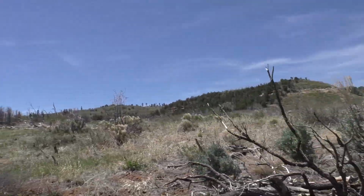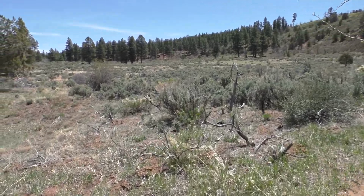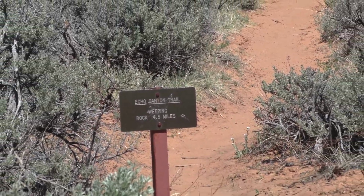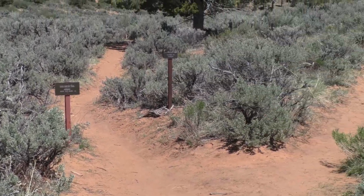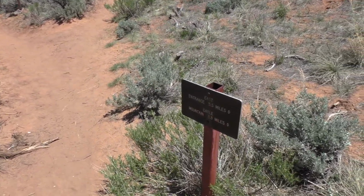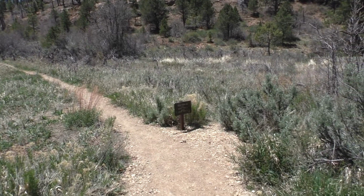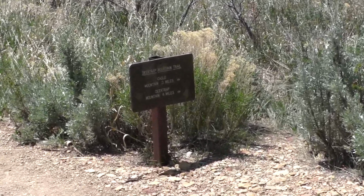I think we're starting to make the turn to the south. Out in the open sun again, but at least the breeze is blowing now. Sure seems like an awful lot longer than 4.5 miles to get back from here. .3 miles to go to Cable Mountain.